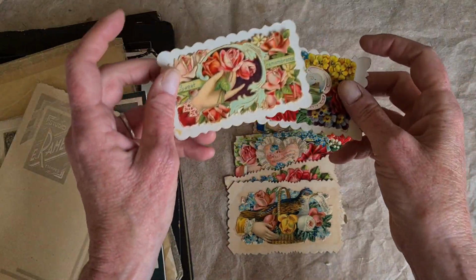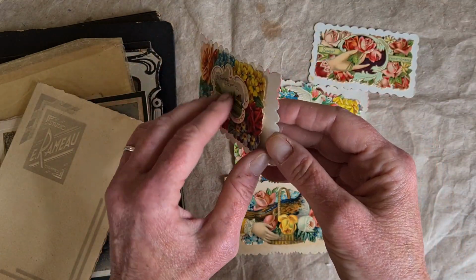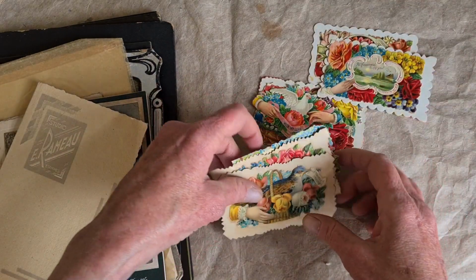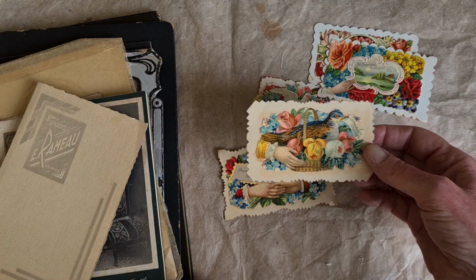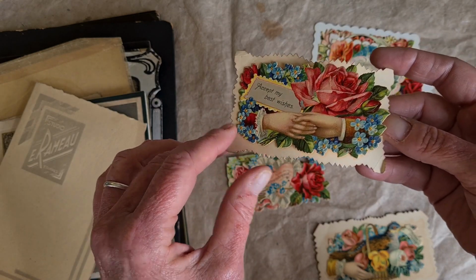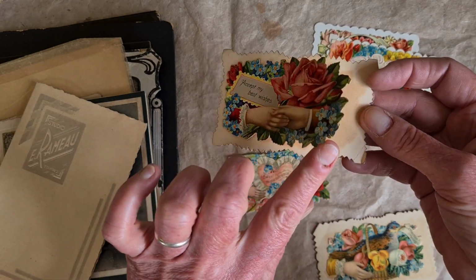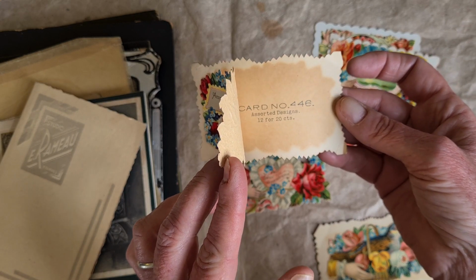These are some calling cards. And back in the day, say around the 19-teens, you would order these with your name on them, and then you would exchange them with other people. And they were usually very pretty. Accept my best wishes. Thank you, I will. And if they're in good shape, you can gently lift it up, and this is where your name would be.